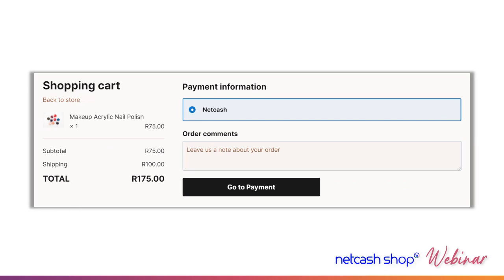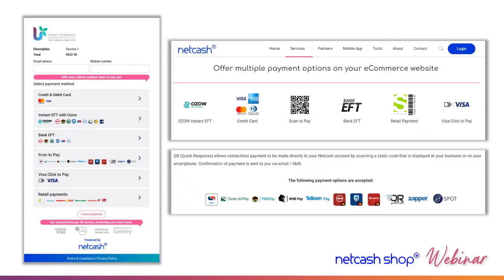And then your payment information. The Netcash payment gateway is fully installed and integrated. So you don't need to go and set anything up except add your service key to link it to your Netcash account. So what you would do is select the Netcash payment option, go to payment, and then your customers will have one of these multiple payment options to go ahead with.